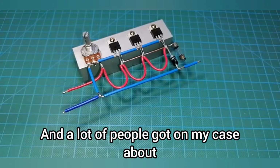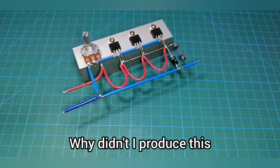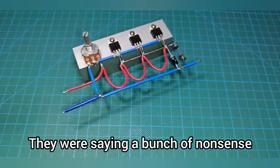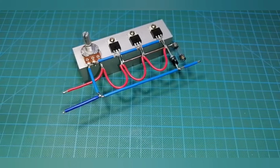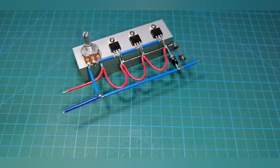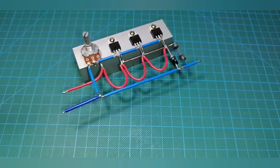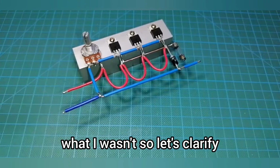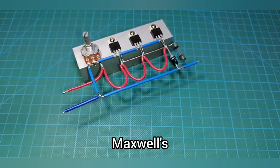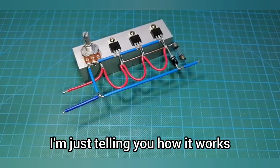And a lot of people got on my case saying I didn't know what I'm talking about. Why didn't I produce this? They were saying a bunch of nonsense that didn't even make sense because they haven't looked at what I created or what I built. They just start accusing me of saying what I wasn't. So let's clarify. Maxwell's energy does work. I'm just telling you how it works.